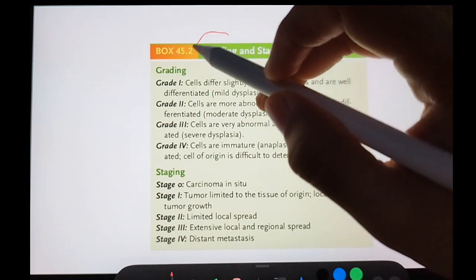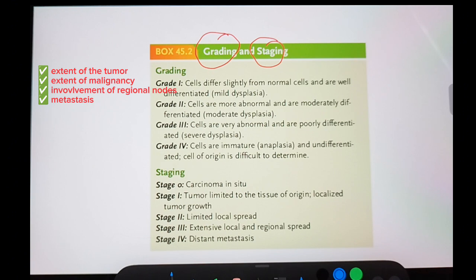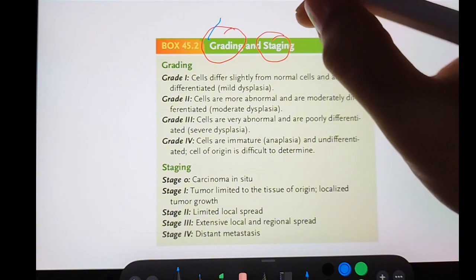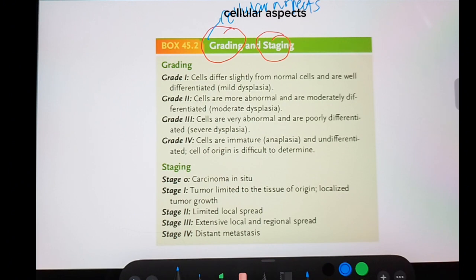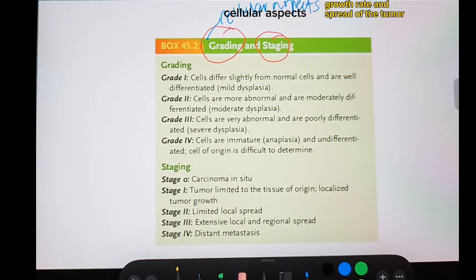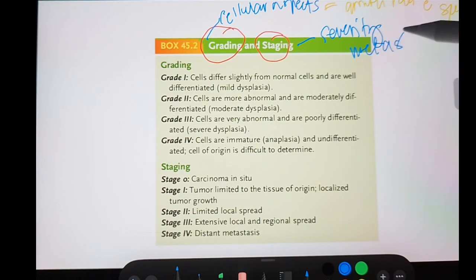So itong grading and staging, these are methods to describe the extent of the tumor, the extent to which malignancy has increased in size, the involvement of regional nodes, and metastatic development. Grading a tumor classifies the cellular aspects of the cancer through microscopic evaluation of the level of differentiation in the cells. This is an indicator of the tumor growth rate and spread. Staging naman classifies the severity and clinical aspects of the cancer and degree of metastasis at diagnosis.